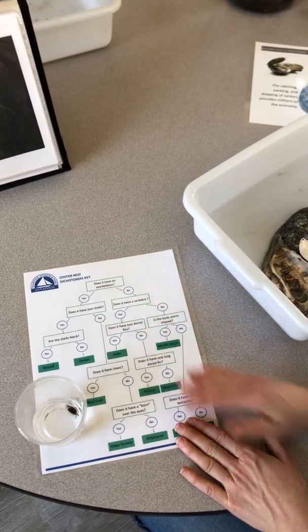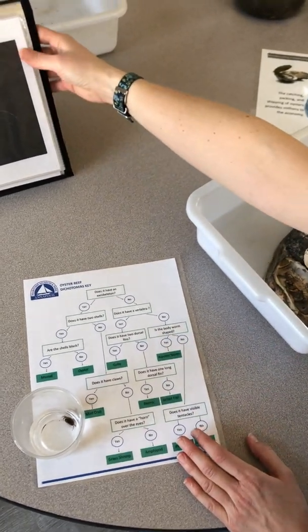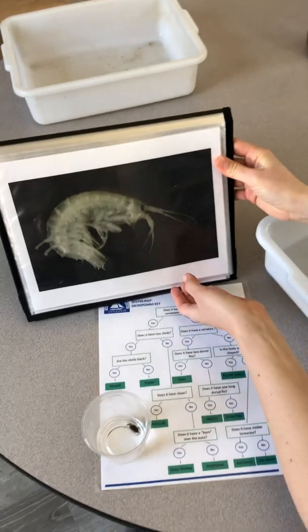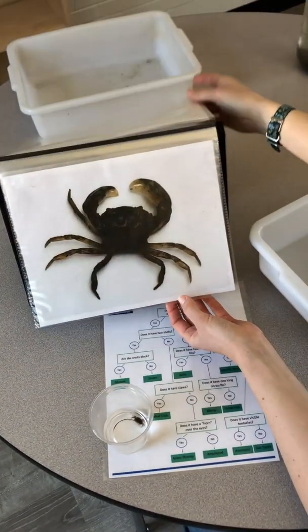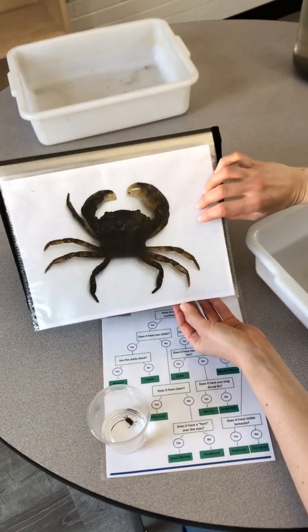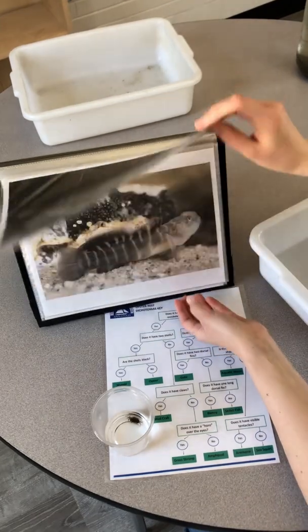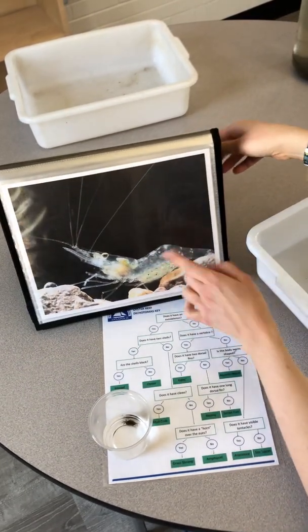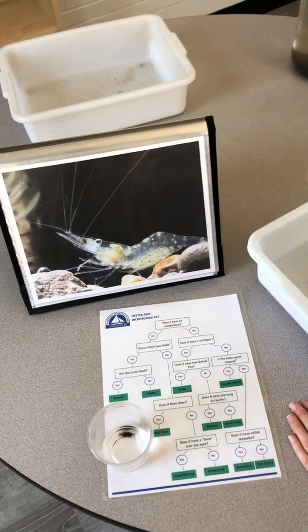So if you're up for a challenge, we have this dichotomous key and some pictures of some organisms on our website that you can look through and work on identifying using a dichotomous key. So let's see if we can catch one of these in our bucket, and we'll work through that one as well, because this one has a really cool feature that I want to show you.